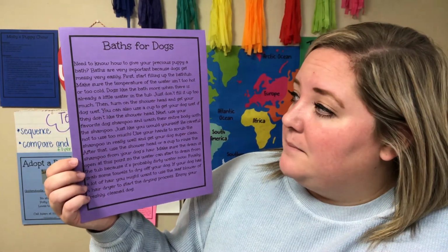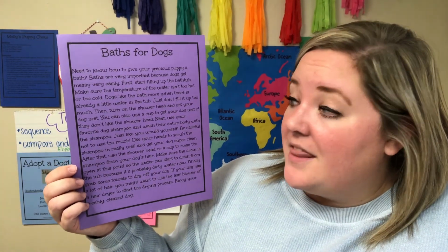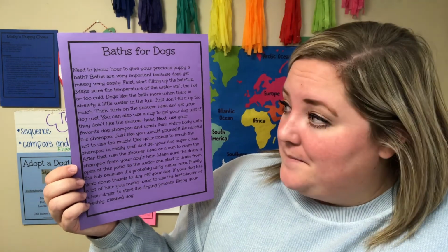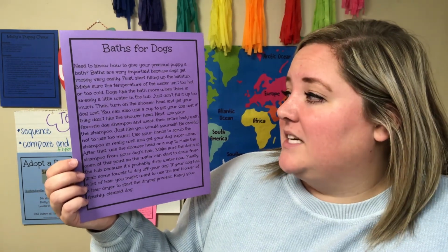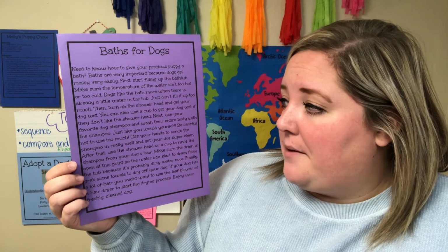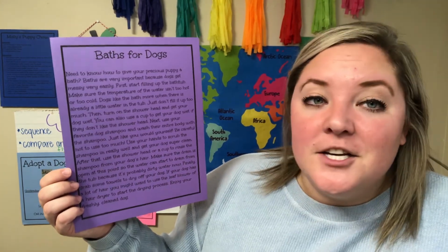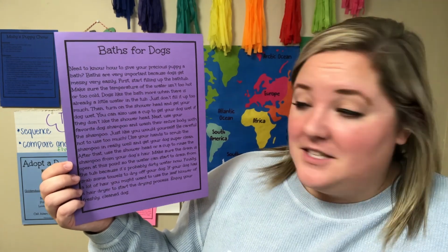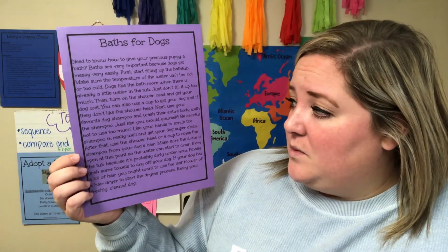Don't fill it up too much. Then turn on the shower head and get your dog wet. You can also use a cup to get your dog wet if they don't like the shower head. Next, use your favorite dog shampoo and wash their entire body with the shampoo, just like you would yourself.